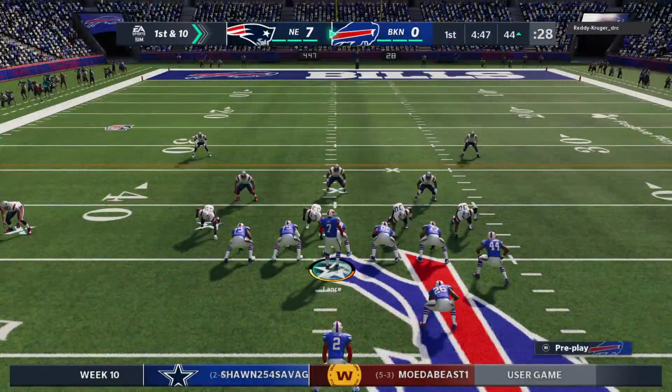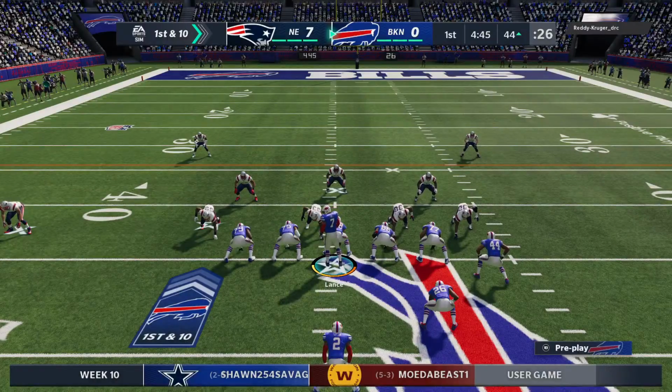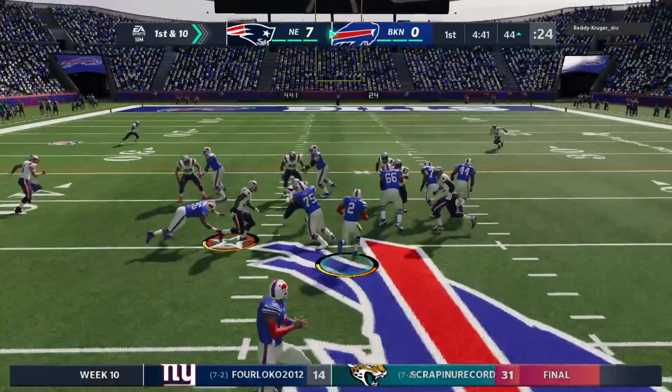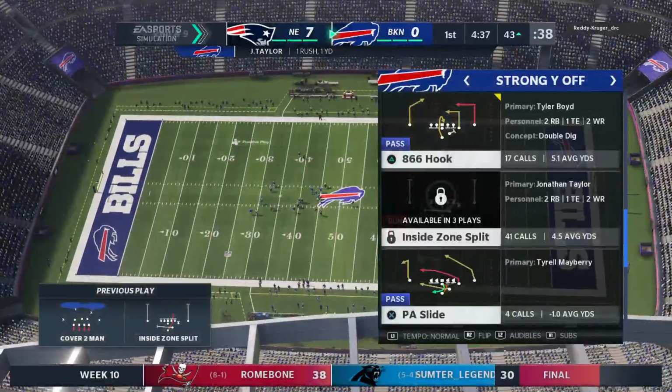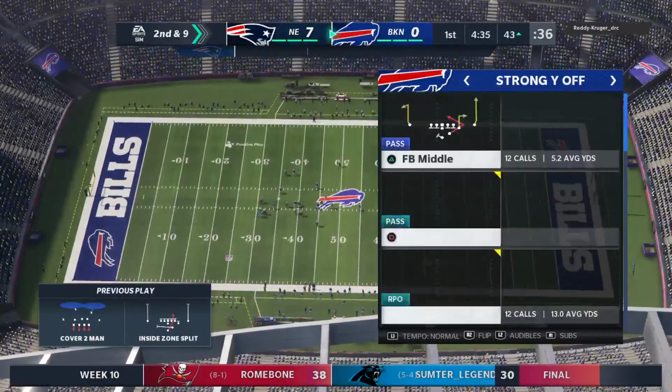There's the penalty. So now a fresh set of downs, 1st and 10 after roughing the passer. They'll run with Taylor, and he's going to get stopped up quickly. Give him a yard down to the 43.